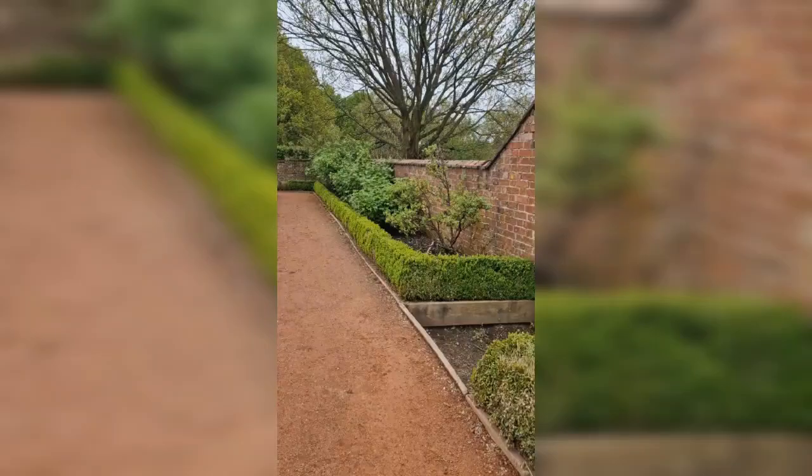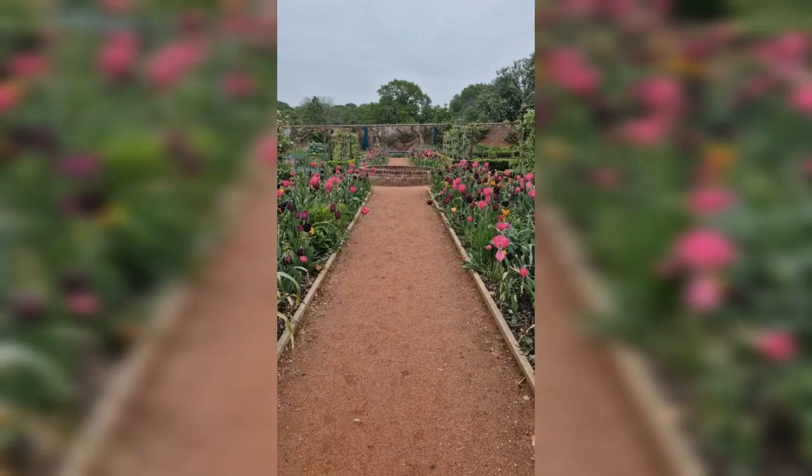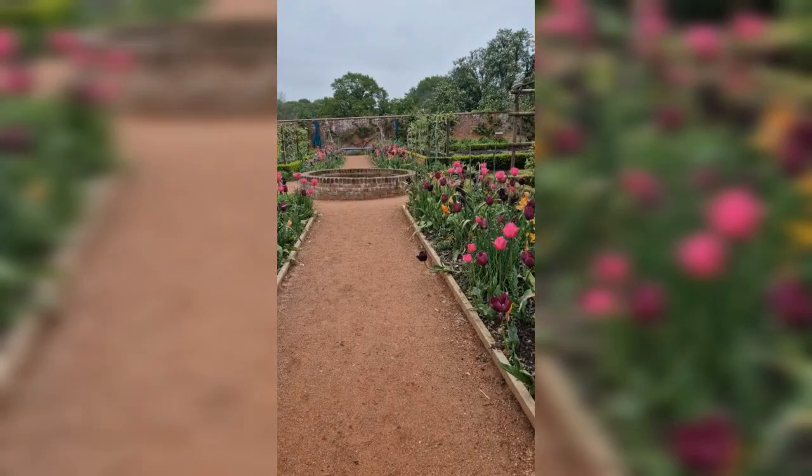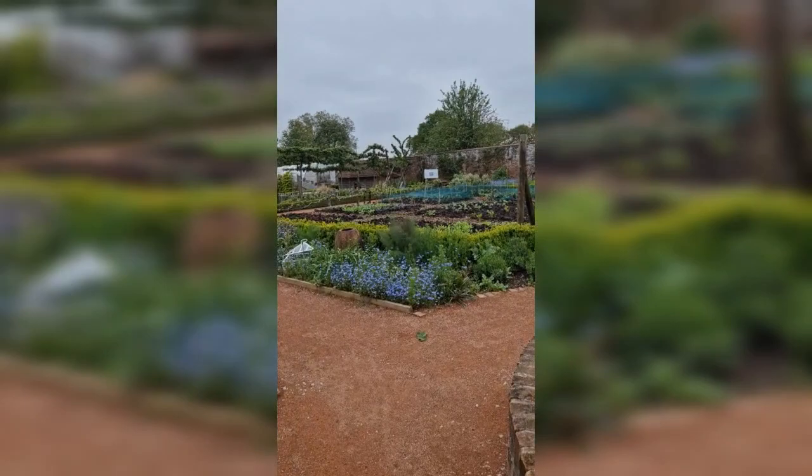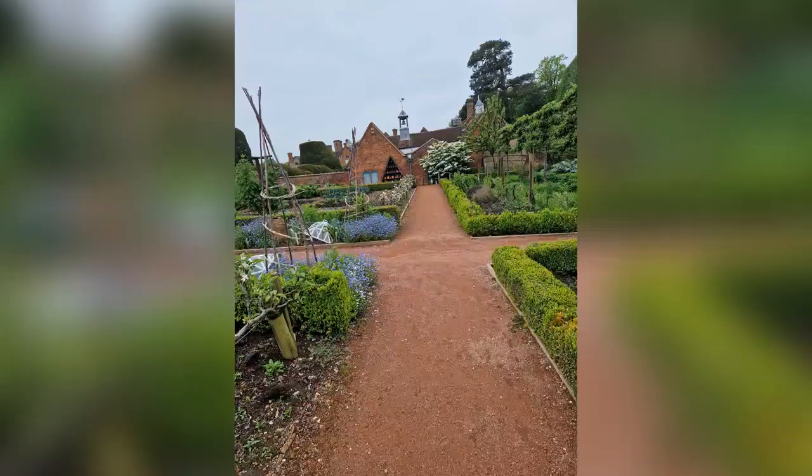Let's walk through the tulips. Quite a nice quiet place to come and have a sandwich as well. Not sure if you're allowed picnics, but I'm going to look that up and post it on here. Yeah, don't miss the kitchen gardens. You can quite easily miss them and walk past them because they're hidden away. But it's very nice. There you go.